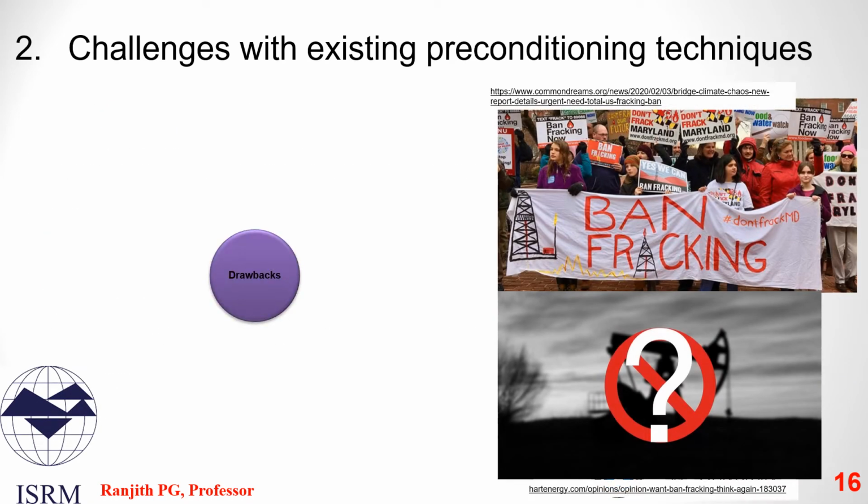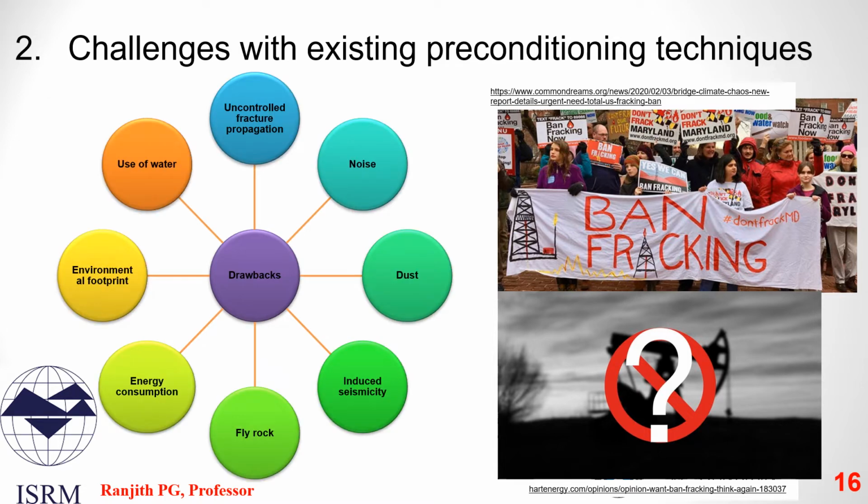Most preconditioning techniques have inherent challenges. Drilling and blasting and hydraulic fracturing are widely adapted in the mining industry for rock preconditioning. Explosive blasting is the most destructive method used for preconditioning, and it can generate an extensive amount of noise, heat, vibration, dust, even fly rocks at shallow depths.